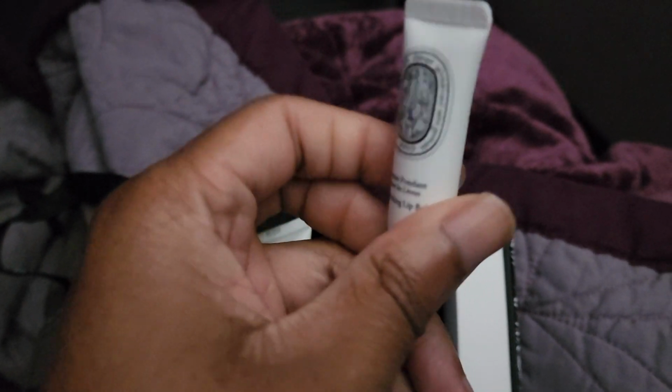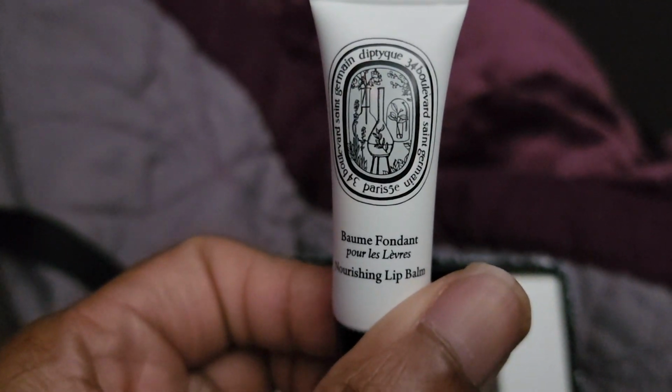I've actually never seen that in business class. Usually everybody gets the same amenity kit on the plane. Shout out to Qatar Airways for being different and setting the standard of what luxury travel is all about.